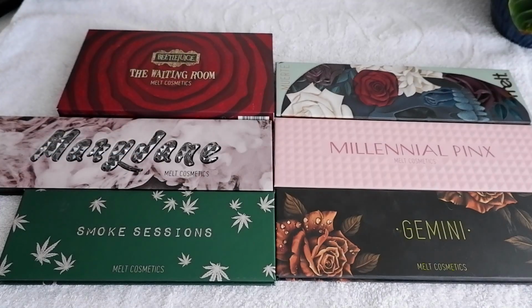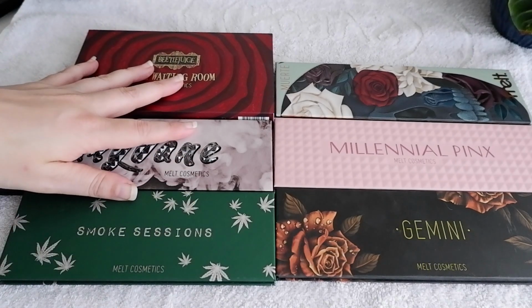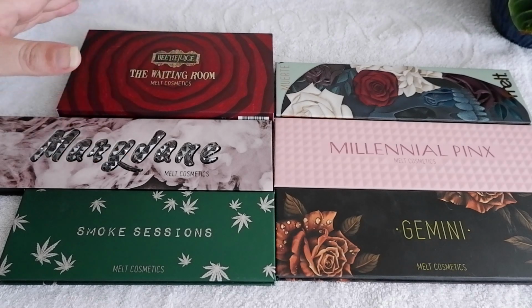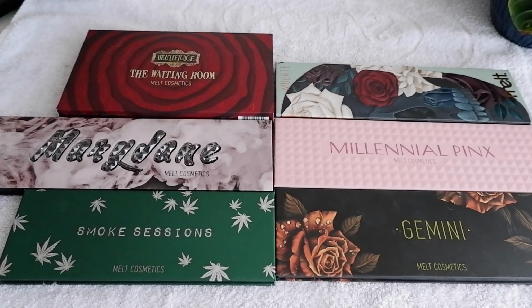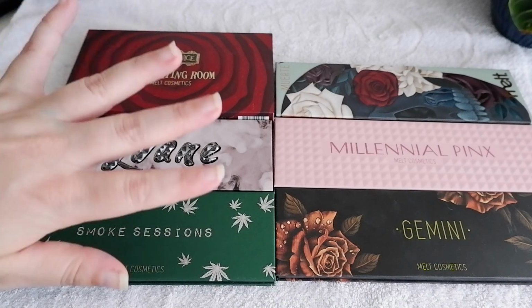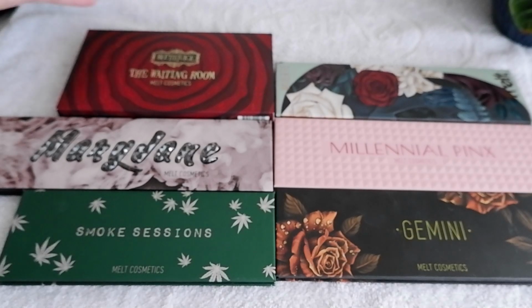And then we have 6 Melt palettes here. Like I said, I don't own the Rust, I don't own the Blueprint, I don't own the 420, I don't own the Radioactive, I don't own their new Brunette. Oh, and I never got the Vida that came with the Muerte. That's mainly because the color stories just didn't appeal to me. It's too similar to things I already own in my collection, or they are just things that I predict won't go with my undertone.